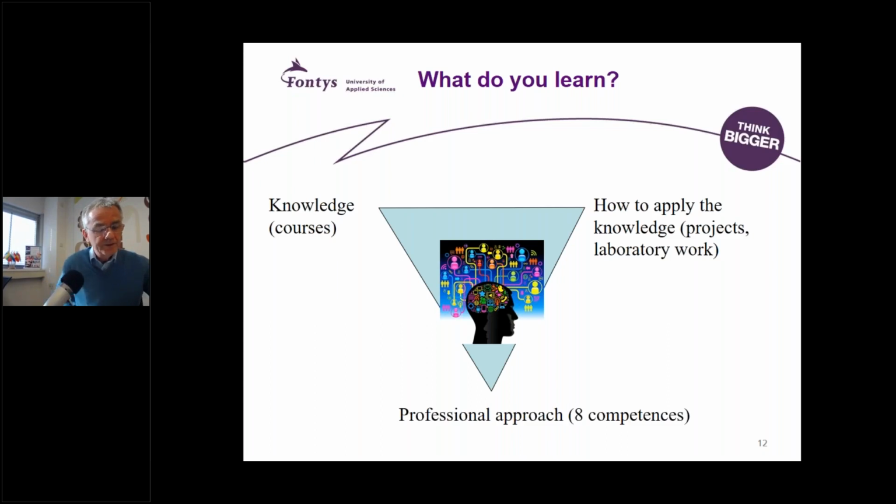Typical for the mechanical engineering program is that your education consists of 3 pillars: knowledge offered in courses, application of your knowledge in projects and practical assignments, including applied research, and development of your personal skills to become a real expert in mechanical engineering, ready for the work field.